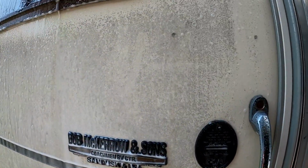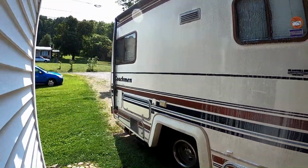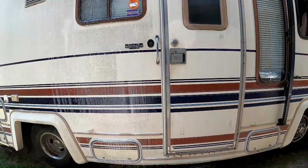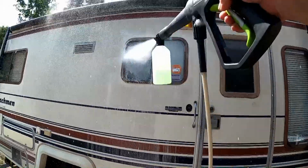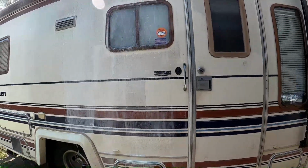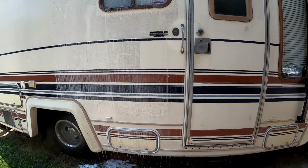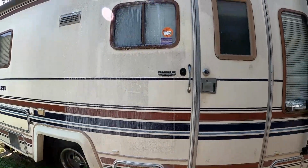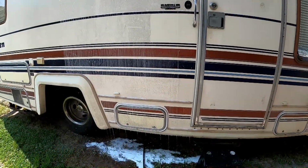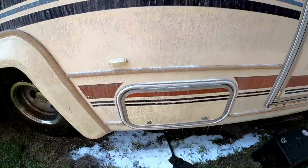Yeah, that really did nothing. Now on the back, where it's got a heavier, nastier layer, it might help. I don't know if that's gonna be helpful or not. Now the thing could be used to go over it by hand, hand scrub all that, and give it a rinse. This door, it seemed to help, but it's a different texture than the side.